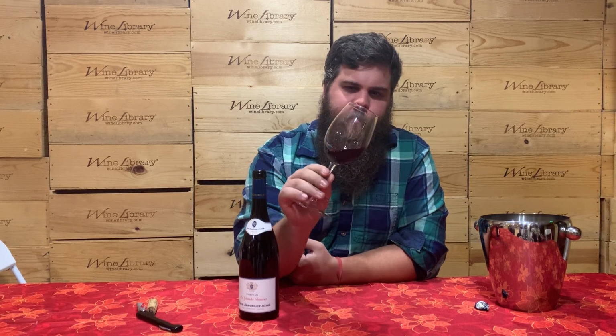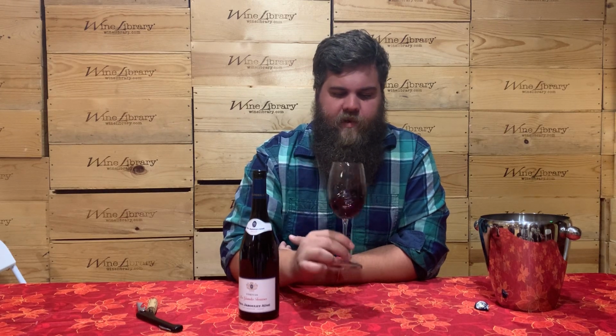You see the color, still pretty dark, still pretty concentrated. I don't think it's going to be as light as some other Syrahs from the Northern Rhone. But 2015 being a really good vintage, yeah, this is just on point right now.